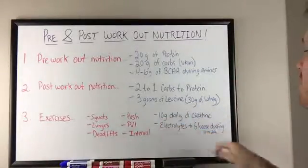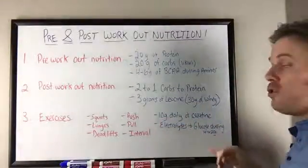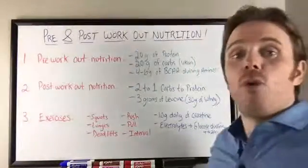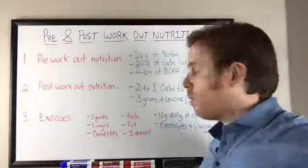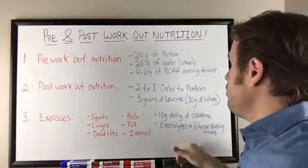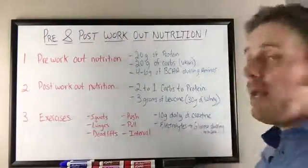Again, what are things you can do on top of that? Electrolytes and glucose during the workout can be super helpful. Anywhere up to 20 grams of glucose during the workout. You could even throw some branched-chain aminos in during the workout instead of doing it pre. And then 10 grams of creatine.